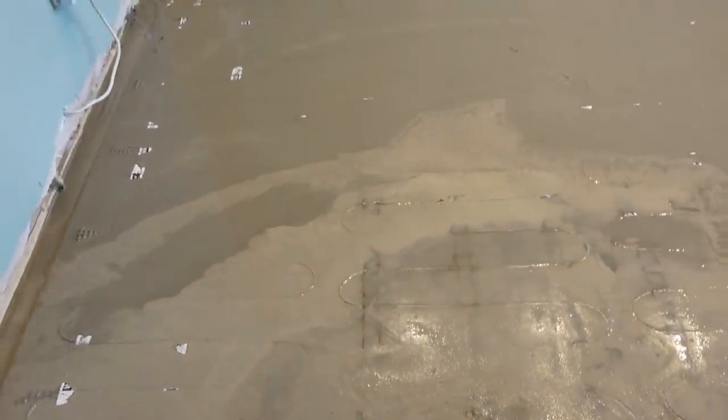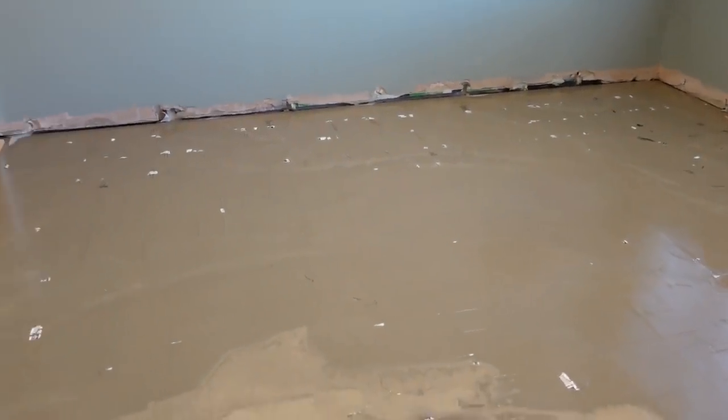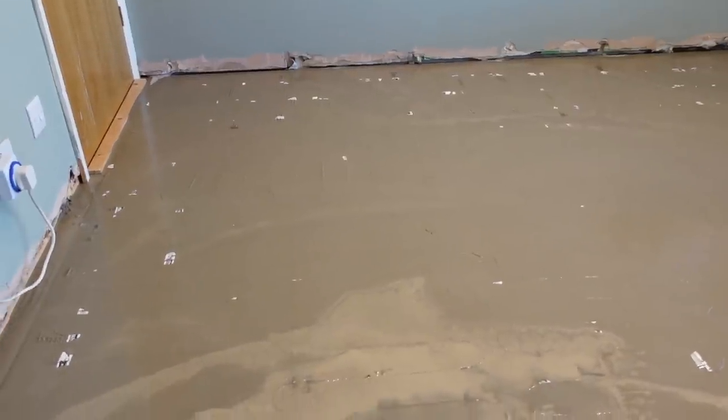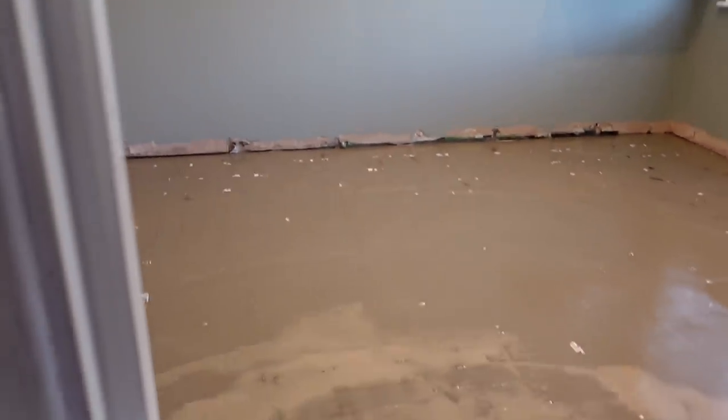So this has all been screeded now. So that means once it's dry, it will be ready for tiling. This is the self-leveling compound they got. So this will self-level itself, you know what I mean? When you shosh it around, it will be plumb level when it's finished. I thought I'd take you in from this angle because it's a bit different from me.